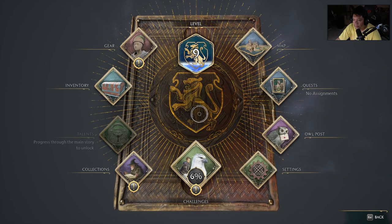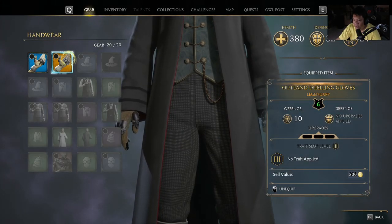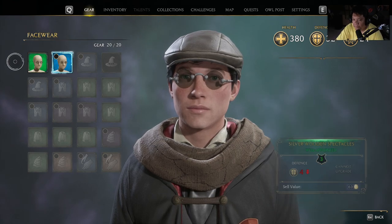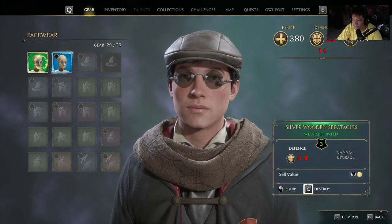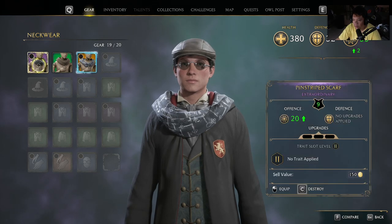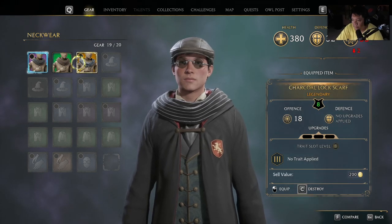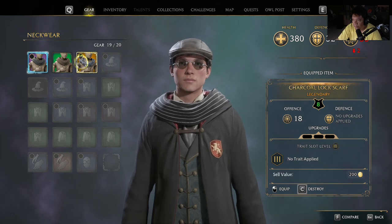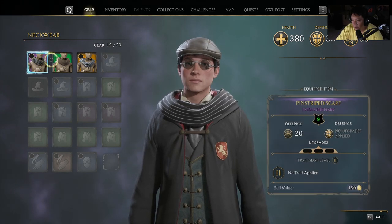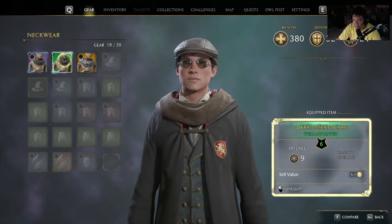Taka lang ha. Gear. Legendary level 3 na to eh. So face wear. Superb. Defense. Cloaked. Naka legendary na rin ako. Offense, 20. Castle legendary ito. Destroy mo natin ito.